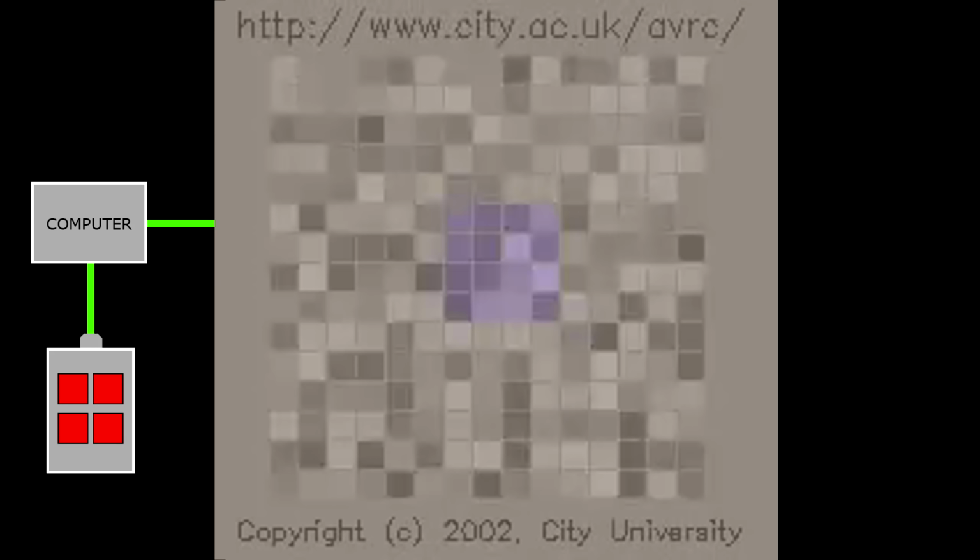You'll be sat facing a computer screen which displays images like this. Now you can see that there's a lot of pixelated white noise on the screen, and you also have a coloured square within that noise. In the actual test, the coloured square will move from one corner of the screen to another, and you have to identify which corner the coloured square moves towards by pressing buttons on a keypad controller.